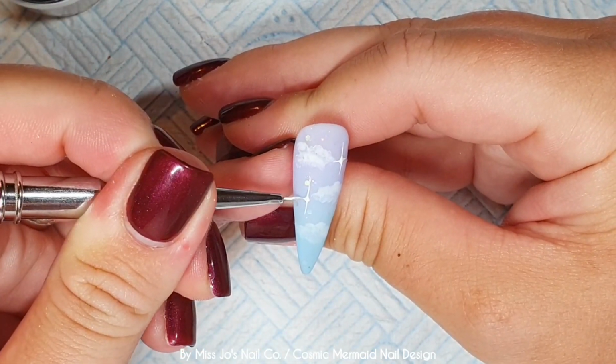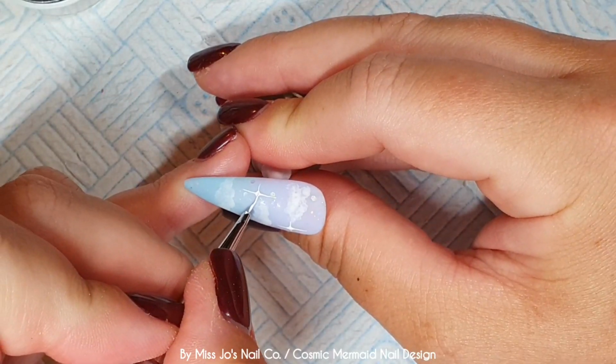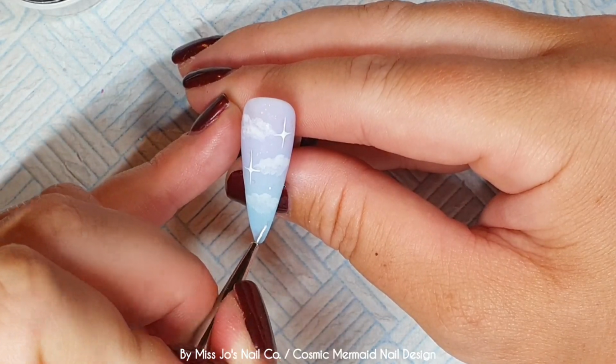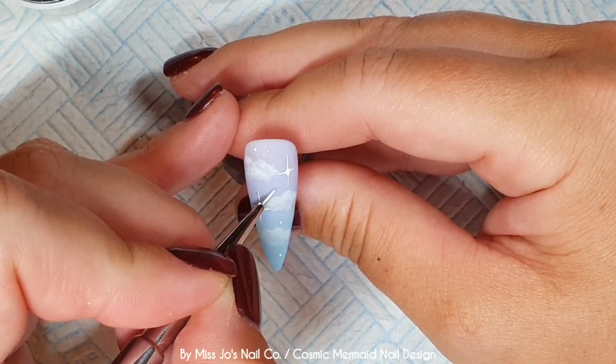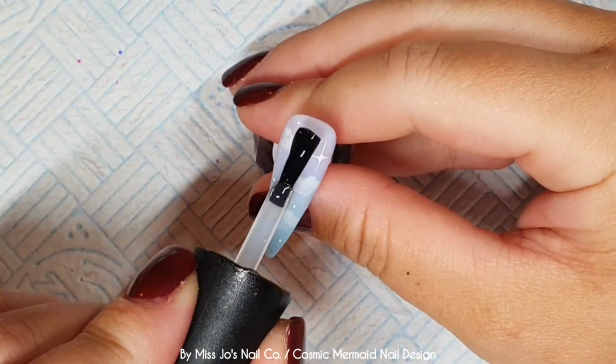So I'm using gel paint for these stars, just a dot, and then pull up, pull down, and then pull left and right. But I've started not going out as far on the left and right as the up and the down, and that I think makes it better than what I used to do. Added some dots, of course. It wouldn't be a Miss Jo's video without some dots.